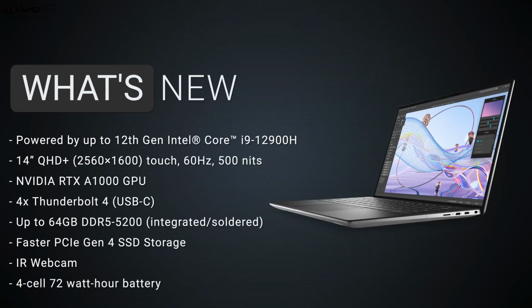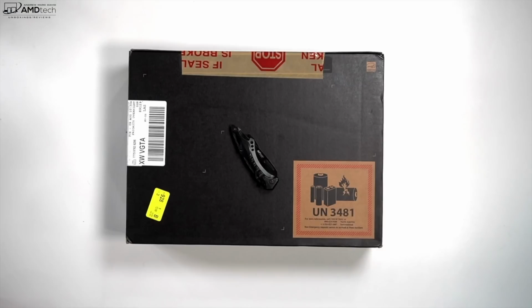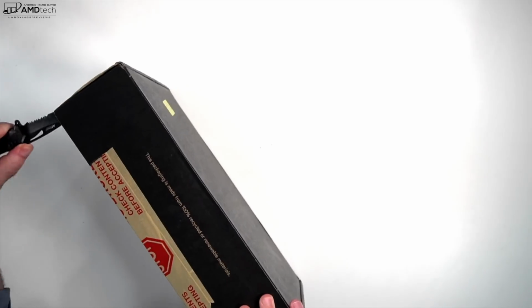And here's what you can expect with the Precision 5470. It's powered by up to a 12th gen Intel Core i9-12900H, a 45-watt powerful CPU. A 14-inch QHD Plus option here, 2560 by 1600, touch display, running at 60 Hz, and it comes in at 500 nits. It also is powered by the NVIDIA RTX A1000 discrete GPU, and it has 4 USB-C Thunderbolt 4 ports. You can also configure this with up to 64 gigabytes of LPDDR5 5200 MHz RAM and fast PCIe Gen 4 storage. In fact, up to 4 terabytes of storage. Really nice. And it packs a 4-cell 72 watt-hour battery. And with the specs and pricing out of the way, let's find out what you get inside the box.